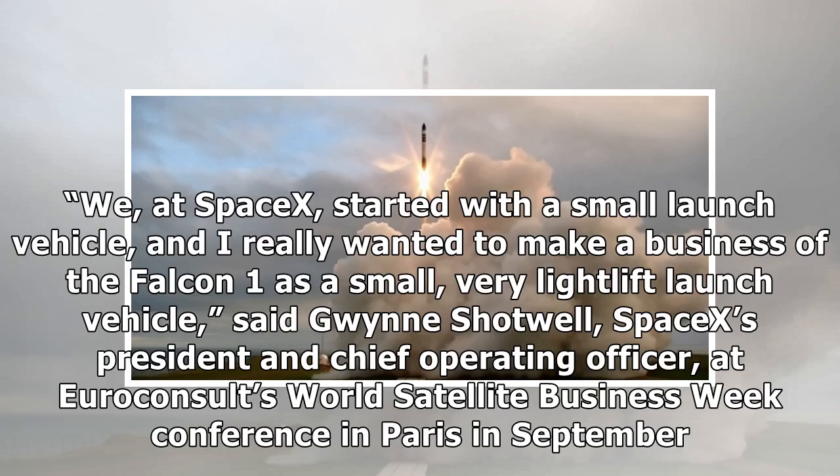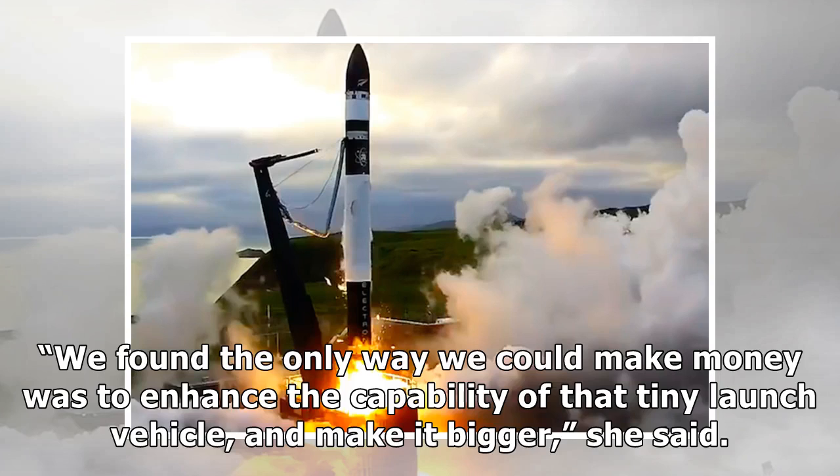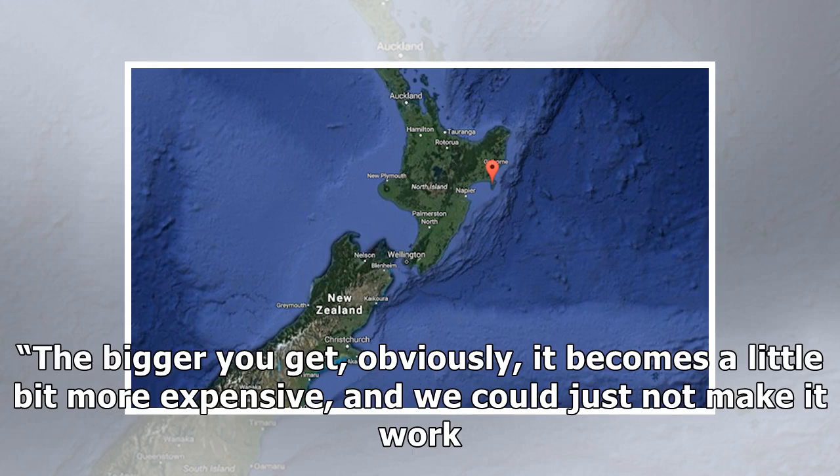"We, at SpaceX, started with a small launch vehicle, and I really wanted to make a business of the Falcon 1 as a small, very light-lift launch vehicle," said Gwynne Shotwell, SpaceX's president and chief operating officer, at Euroconsult's World Satellite Business Week conference in Paris in September. "We found the only way we could make money was to enhance the capability of that tiny launch vehicle, and make it bigger," she said. "The bigger you get, obviously, it becomes a little bit more expensive, and we could just not make it work.